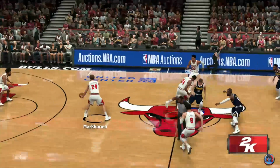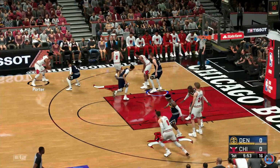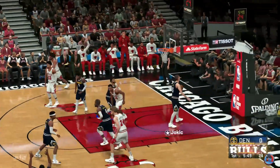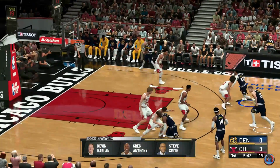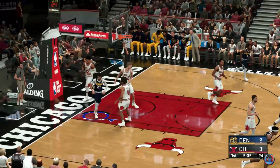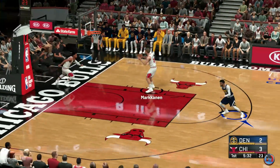The Bulls start out with the ball. Outside, Porter. Passes to LaVine. It's up, a 3. Drains the three-pointer. Nice form. The elbow right in line. Zach LaVine has a fantastic-looking shot. And the deep ball has come alive the last few seasons for Zach LaVine. He set a Bulls record for made threes in a season last year.